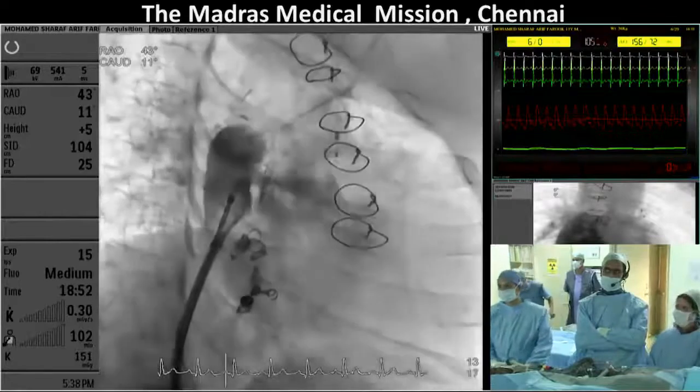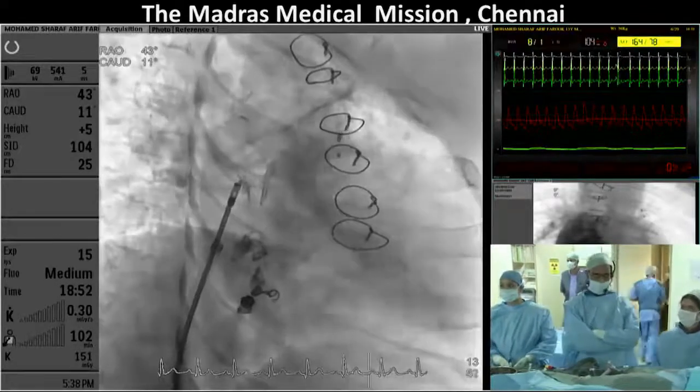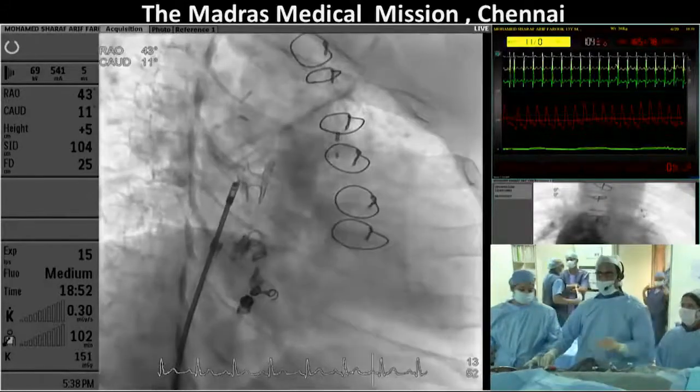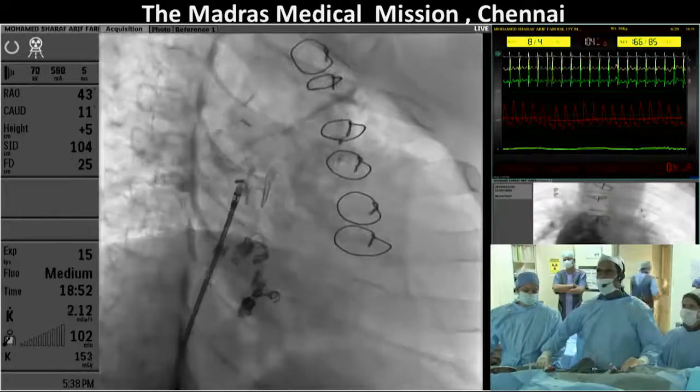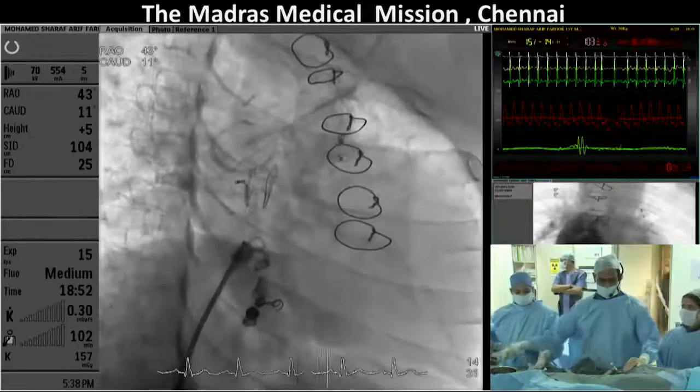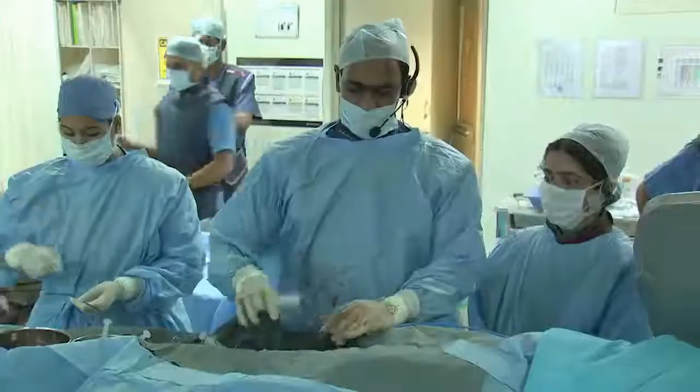Allison, can we go? But thank you very much for an extremely informative and very interesting case. So, I think it is likely that this device will find a place in the management of significant congenital heart disease. Thank you very much. Allison?